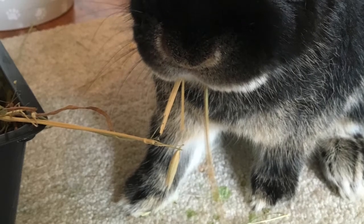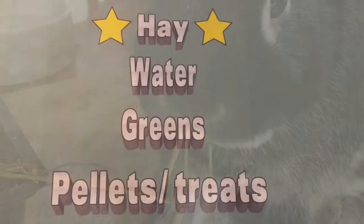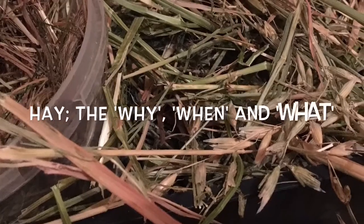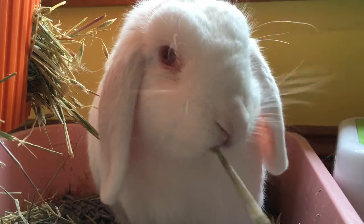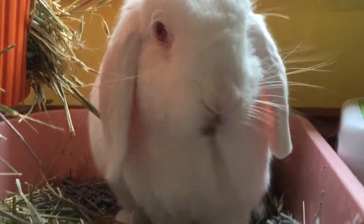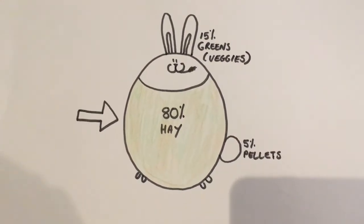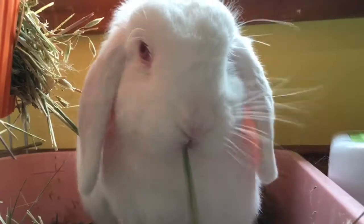My upcoming videos are going to focus on an appropriate diet for rabbits. I'll be splitting the subject up into sections, with the first topic for discussion being hay. Rabbits are grazing animals and hindgut fermenters, which means they require the fibre content of hay to keep their digestion functioning at its peak. An adult rabbit's diet should consist of 80% hay. It's the most important thing to feed your bunny and should be freely available 24 hours a day.